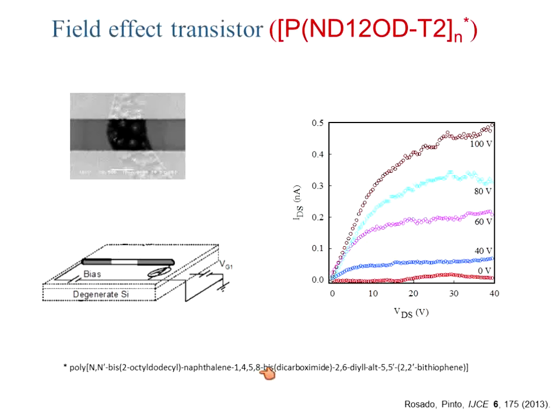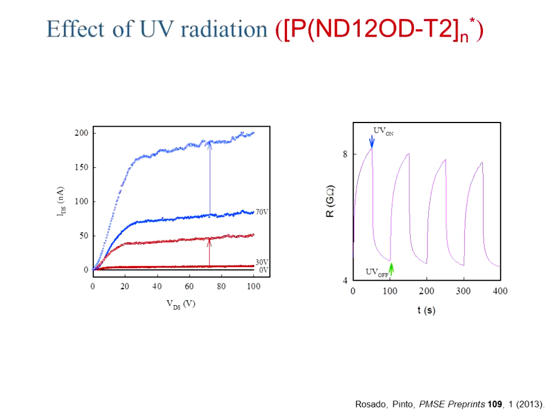The same polymer has a response in UV light, so we even looked at it as a sensor in UV radiation. This is a 365 nanometer UV lamp, and here is the resistance as a function of time. You've seen this plot before for polyanode. Once again, when you turn the UV on, the resistance decreases. When you turn the UV off, the resistance increases. So there is an effect with UV light, and this has to do with electronic transitions from the HOMO to the LUMO level of the polymer.